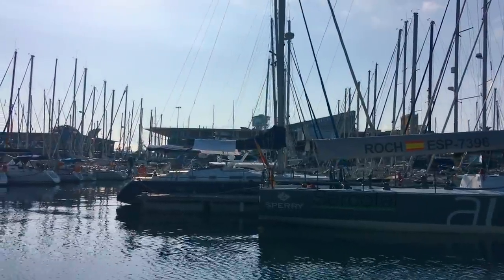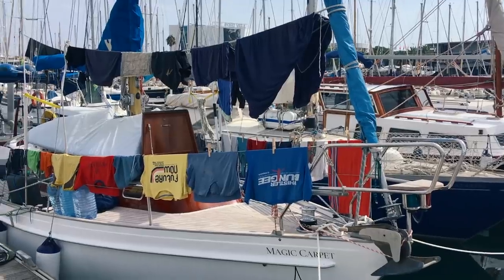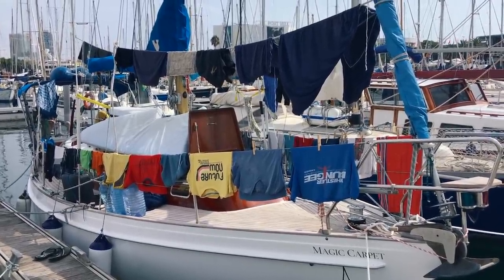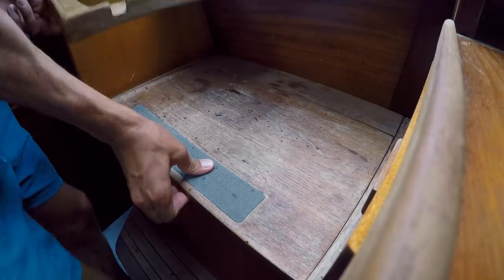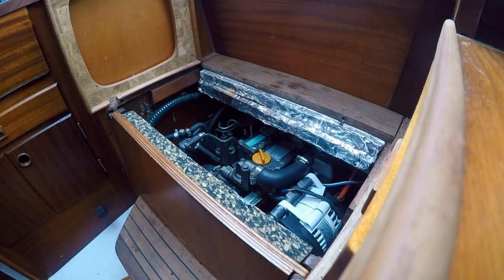We spent 1 week docked at the Real Club Maritim de Barcelona, and apart from the times when we were hanging laundry all over our boat as if it were ornaments on a Christmas tree, and the times Aladino spent fixing everything that needed fixing, we felt like rich people.